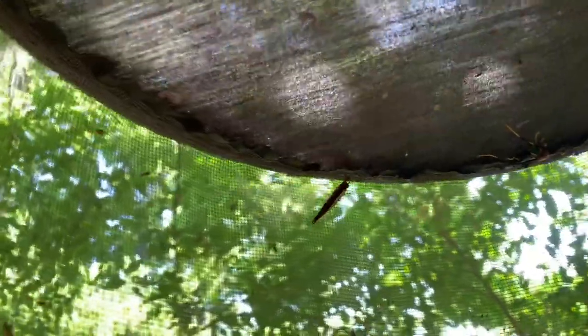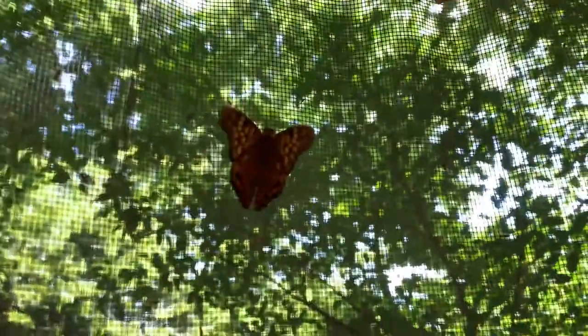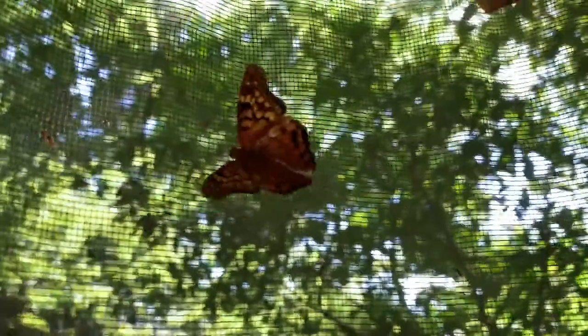Serious. Yeah, so flash is on. They're going in my face. All right, then don't stand right next to the fruit, dude. Well, where do you want me to sit?